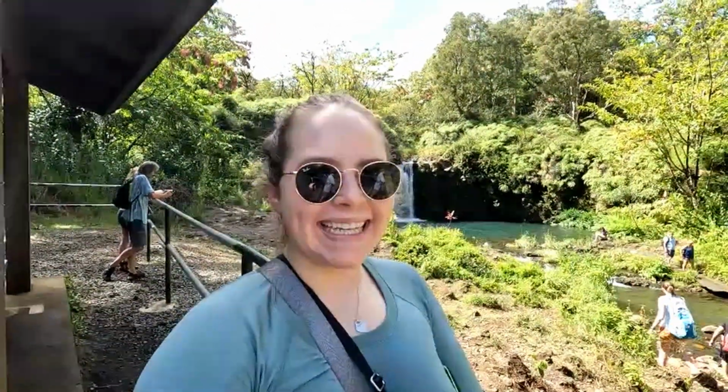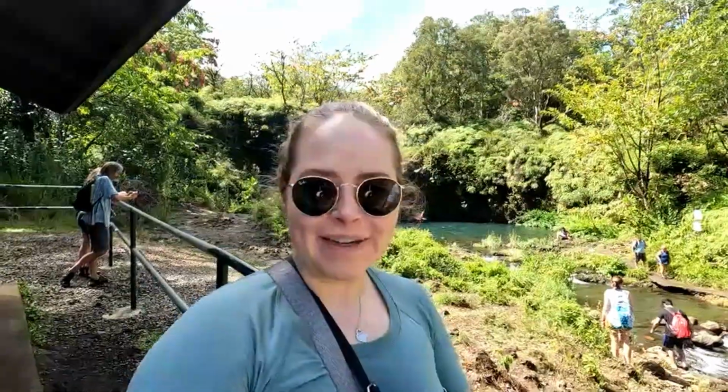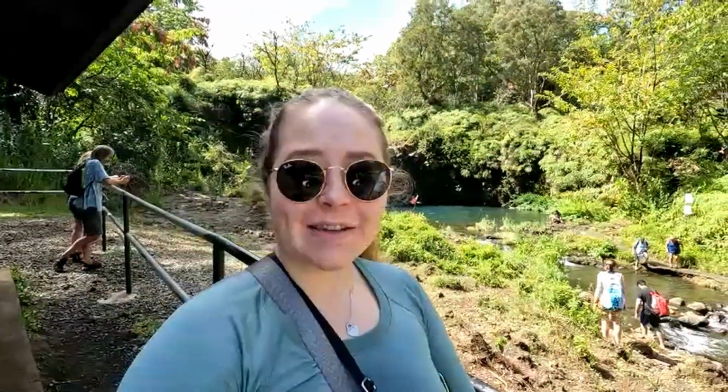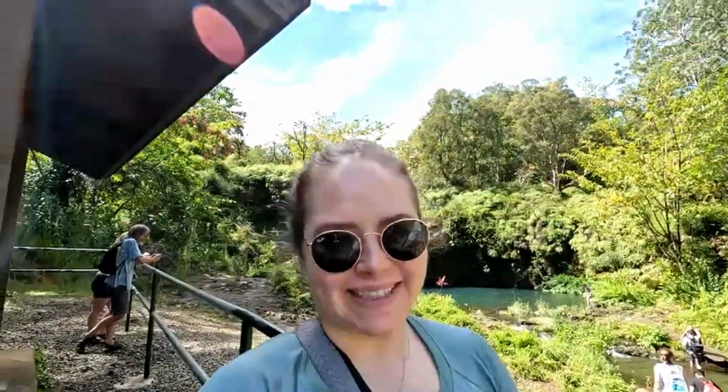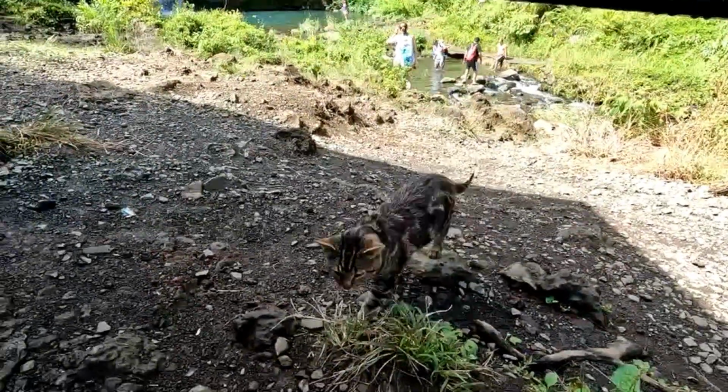This is a beautiful little area that you can go swimming in, and my mom's just gonna get her swimsuit, and yeah, she's gonna go swimming. She's being brave today, so I'm excited. It's gonna be really cold, just probably like the last one, but at least this time it's nice and sunny out. Hello, kitty. But don't touch it.